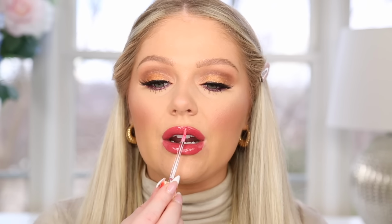Oh, and it's like a little brush. Ooh, oh my God. Love that. Okay. Super juicy, smells really good, and I love the little brush applicator. And they feel not sticky at all. Wow. Okay. Definitely gonna be using this a lot. These are really good. This lip though, I love it. Okay. Ooh, I'm so happy. Love when we find good, affordable products.